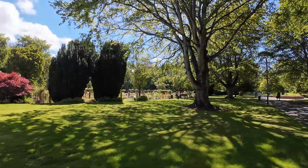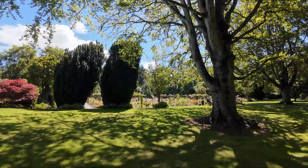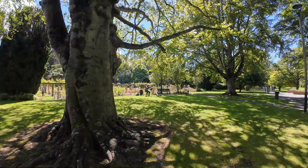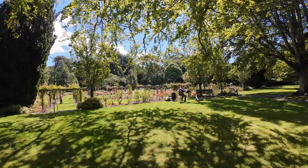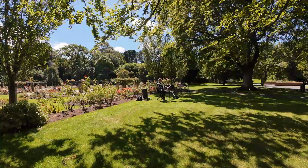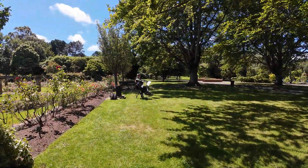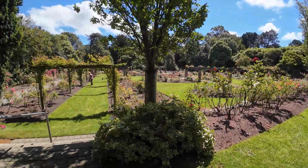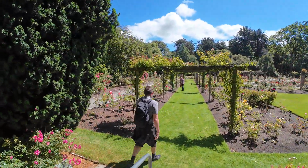Sounds like we're fortunate enough to have a guy playing music right next to the rose gardens. So if you're down this way, come and support this man playing a bit of music under the trees. There's a piece in here I want to show you, so if you'll come with me and have a little nosy.